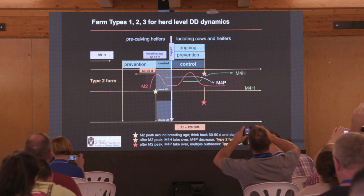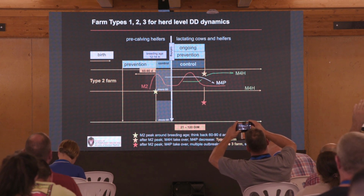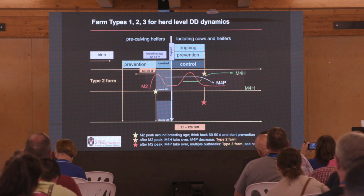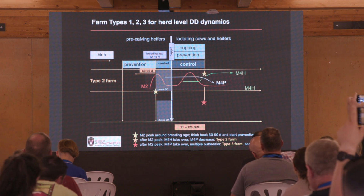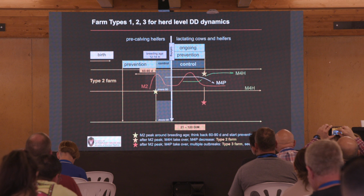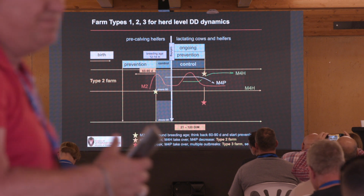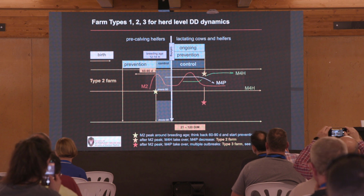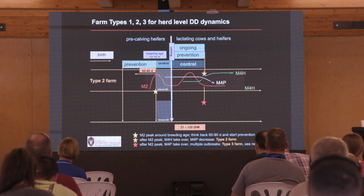So if we have a type 2 farm, that means this is a farm that has a single outbreak symbolized, on the right-hand side, after calving, by this one red peak of the number of M2 lesions. If I have a type 2 farm, this started much earlier than the lactation of the cows. So imagine that a heifer is around breeding age, about 12 to 14 months old, and I see this outbreak of DD in the pre-calving heifers, which is symbolized by the peak of the red line in the left-hand side corner of the slide.